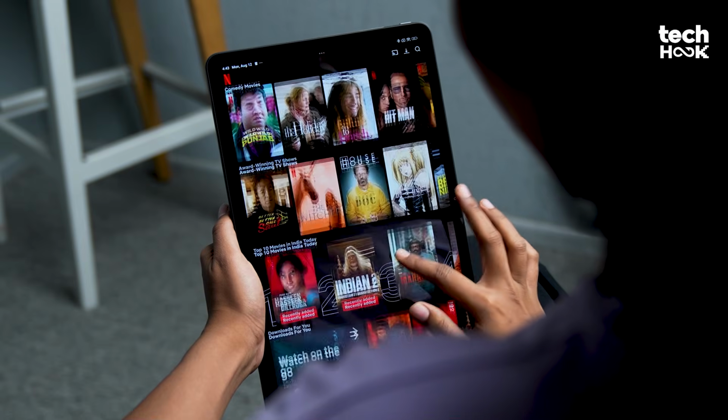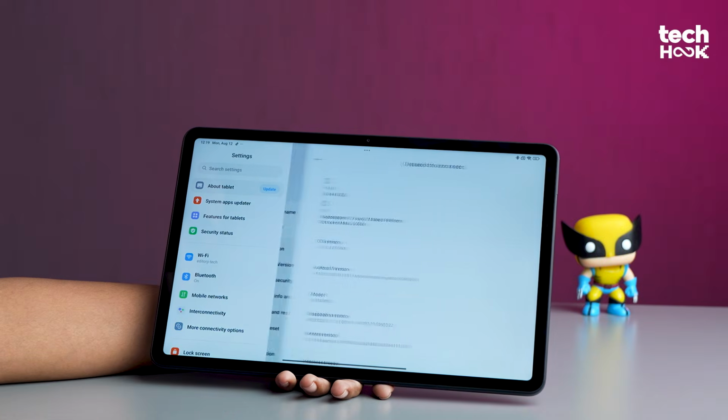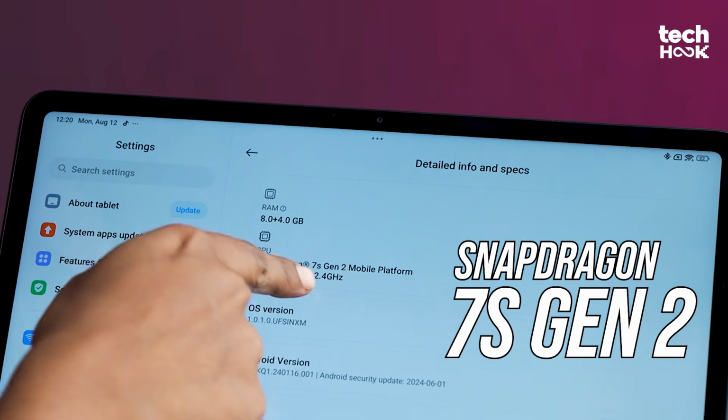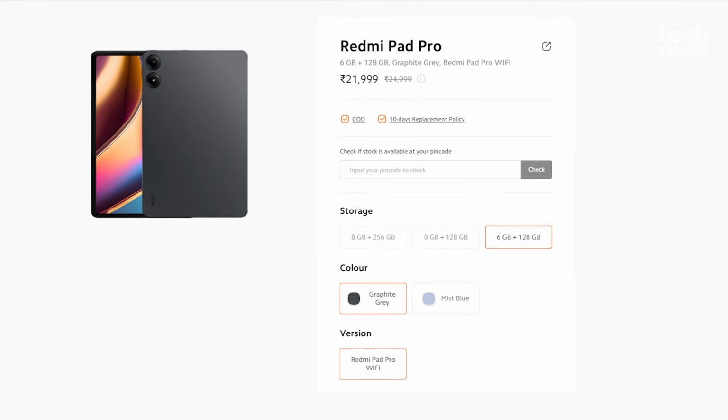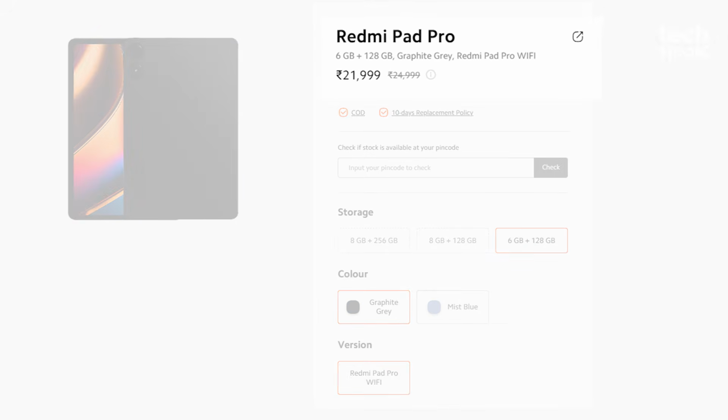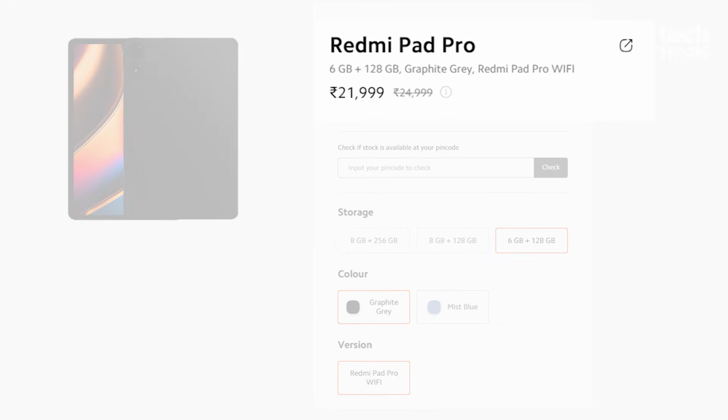Alright, let's talk power. The Redmi Pad Pro runs on a Snapdragon 7S Gen 2 chipset, a reliable choice in this price range. The unit I have here is the top-end variant with 8GB of RAM and 256GB of storage, along with 5G cellular connectivity. If you're looking to save a bit, there's also a Wi-Fi only version available. It comes at a lower price, but with reduced RAM and storage.